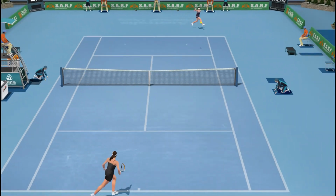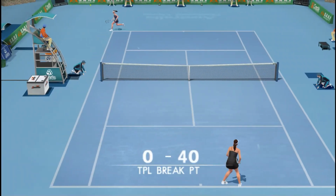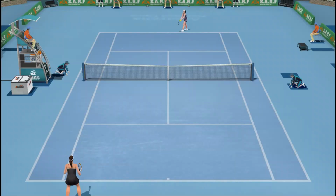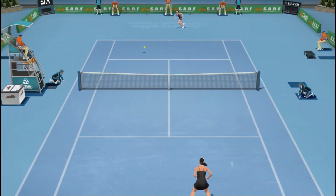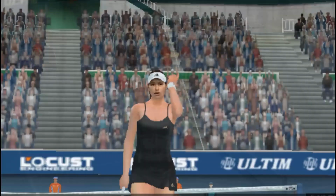Martina Hingis with backhand turn. Then Anna Ivanovic strikes a forehand to left, and it's a winner. Love 40 and 3 break points for Anna Ivanovic. Martina Hingis with a centre to wide serve box. Anna Ivanovic turns with backhand with depth struck to the right. Martina Hingis turns. Then Anna Ivanovic strikes a forehand to left, and it's a winner. And Anna Ivanovic leads in the second set.